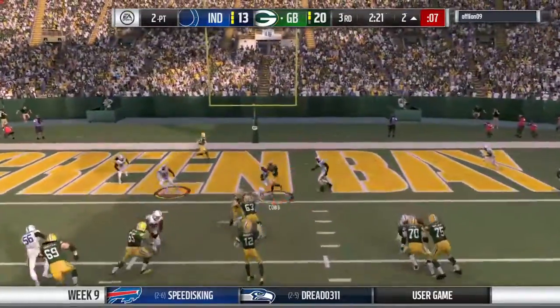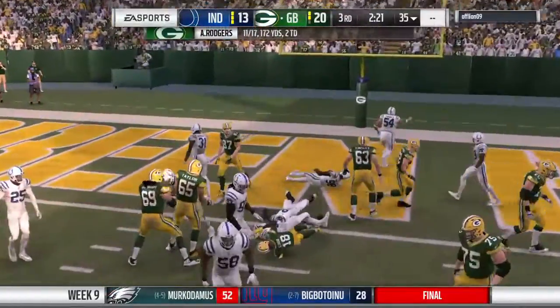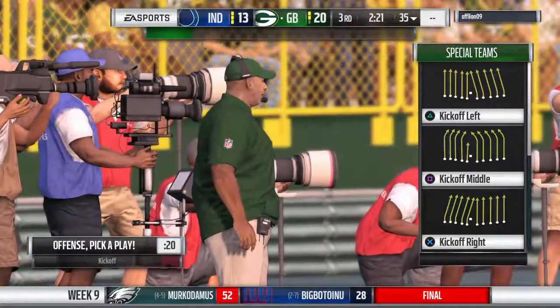Rodgers will throw for it. And they don't get it. They tried for the two-point conversion there, but unsuccessful.